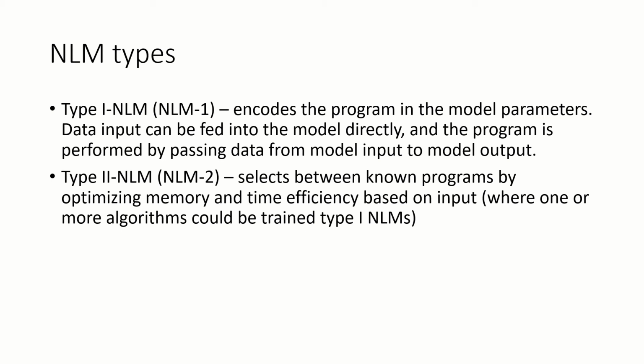So there's a type 1. This essentially learns the program by encoding it in the model parameters. You have some kind of deep learning model that's the NLM, the brain, if you will, quote unquote, and then you feed the data into this model directly, and the program is performed by passing the data from input to output. Normally you have a program written by a software engineer. You're replacing that entire program just with the NLM type 1.